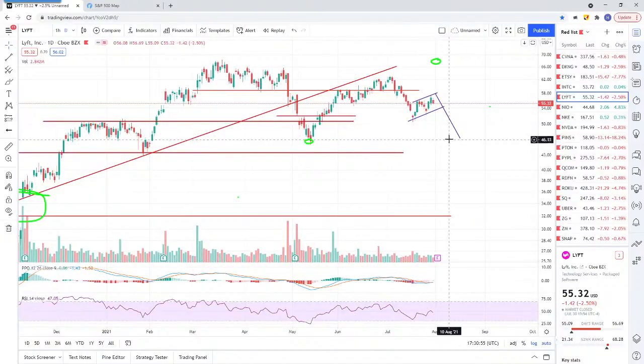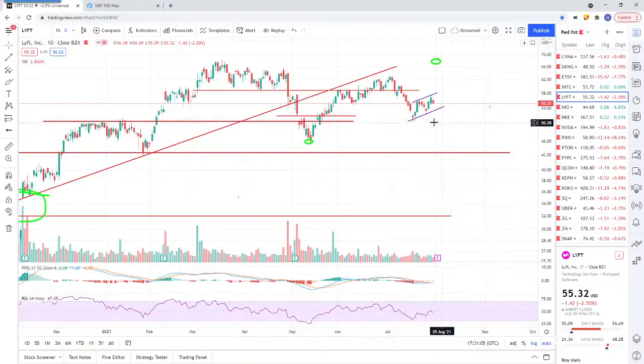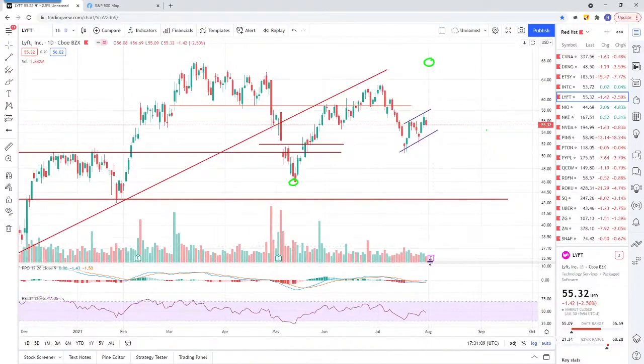So right now, if we break, I would say we're probably going to target down here. I would look at this level. They stepped in early before. I think you probably get down to that 43.54 would be the target. So in general, I think it's a bearish pattern. Looks like it's going down. Earnings is coming up next week, so we'll see.